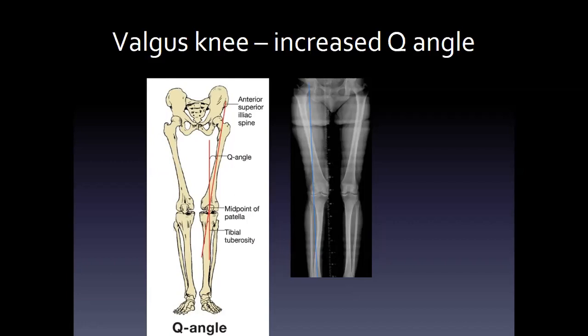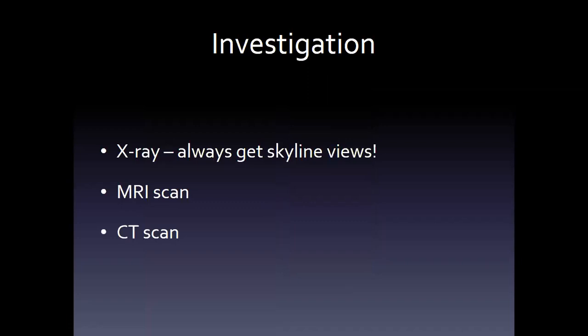And again, there's a range of normality, but someone over 20 degrees, you're beginning to be worried, especially if they present with anterior knee pain. The typical investigations, you start off with x-rays as always, and it's important to get the skyline view, because that's where you get the most information when considering what to do next, and indeed even the diagnosis.